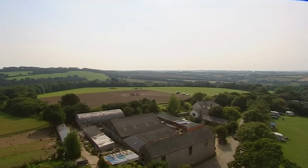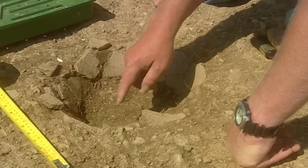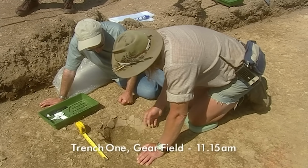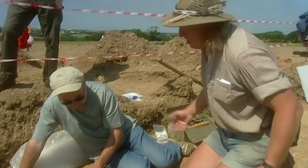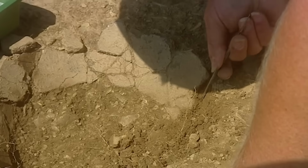Meanwhile, at Gear, the delicate task of lifting the 2,100-year-old sunken pot is about to begin. The difficulty is, of course, I'll have to get in behind all the bits. And then hopefully, as we lift them, we can lay them in the tray in their relative position. So instead of just having a load of pot just bundled in, it will give us some idea.